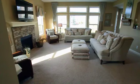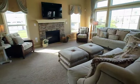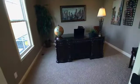From there is a spacious family room with 10-foot ceilings with fireplace either on the exterior wall or in the corner. The private study completes the first floor design.